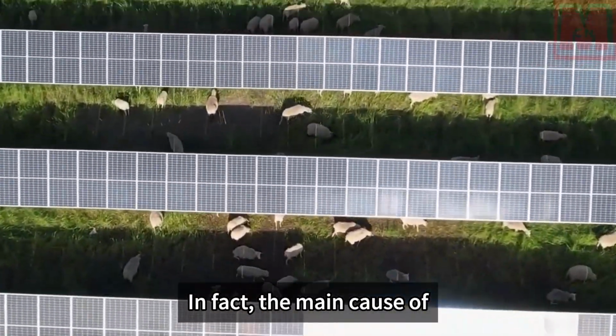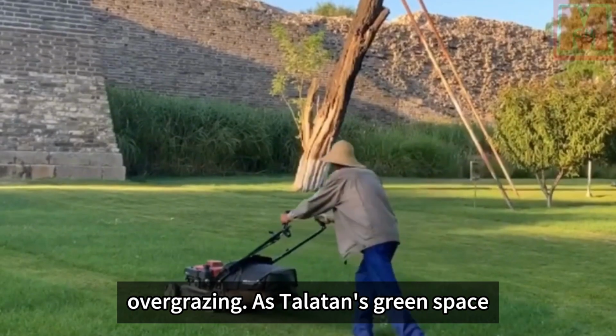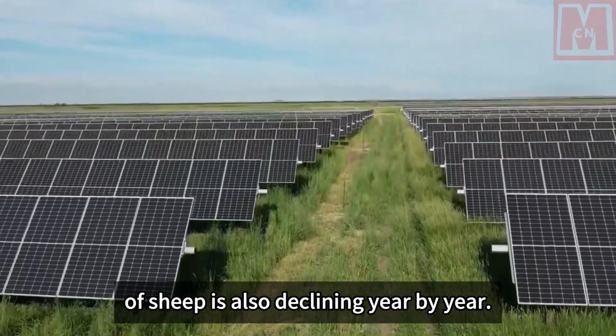In fact, the main cause of desertification in Qinghai is overgrazing. As Talatun's green space continues to decrease, the survival rate of sheep is also declining year by year.